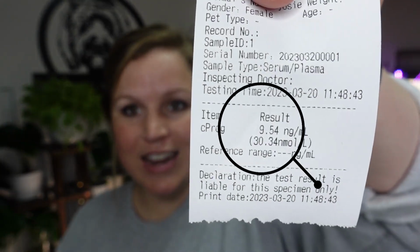So then on the 20th, the next day, I tested her and it was a 9.54. So she had gone back down. Now really, those two numbers, 9.5 and 12.86, are kind of in the same range. The 12.86 could have been a 10, the 9.54 could have been a 10 and a half. So it's a range that we're looking for, but I'm like, oh my goodness. So we skipped a day.